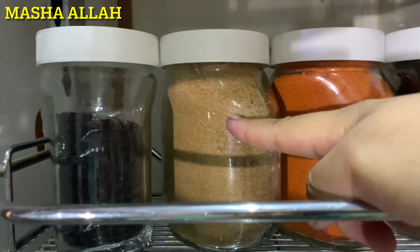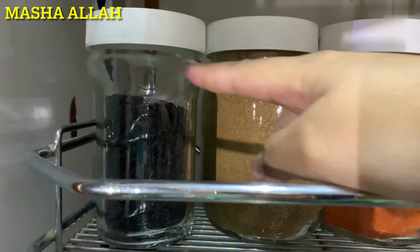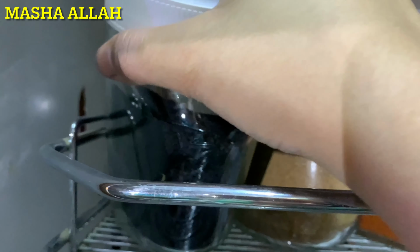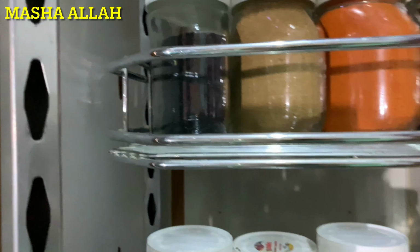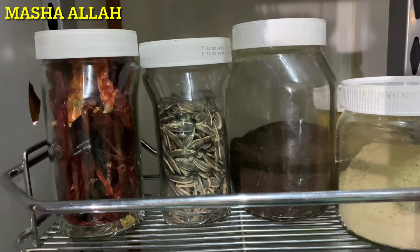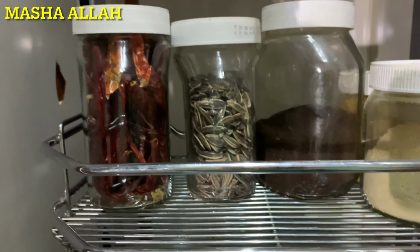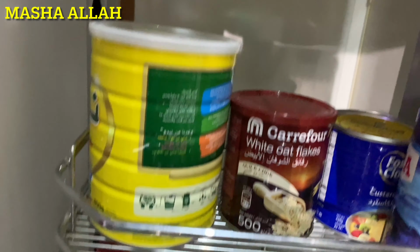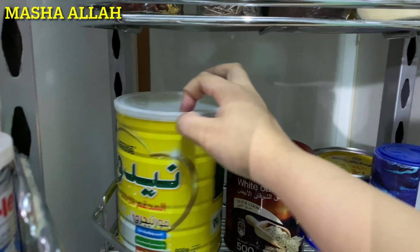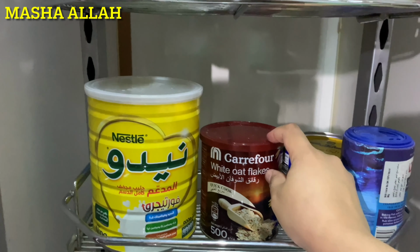This is very helpful for health. If you don't have it, please buy it and have it daily, 1 spoon with honey. Strong immunity. Dry whole red chili and sunflower seeds. This one is milk powder and the oats, white oats.